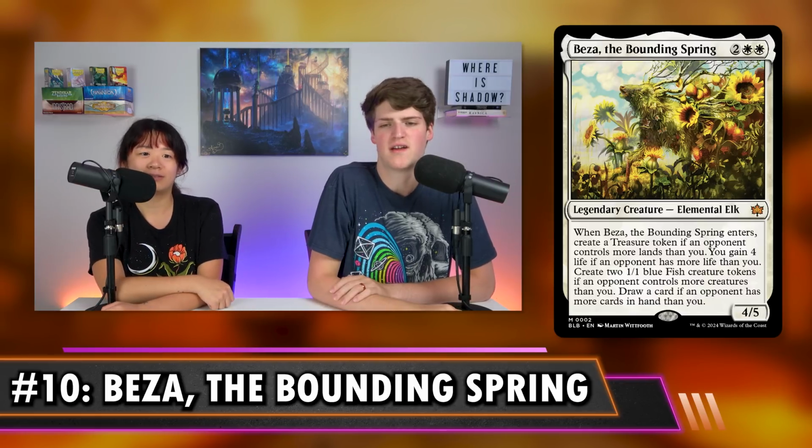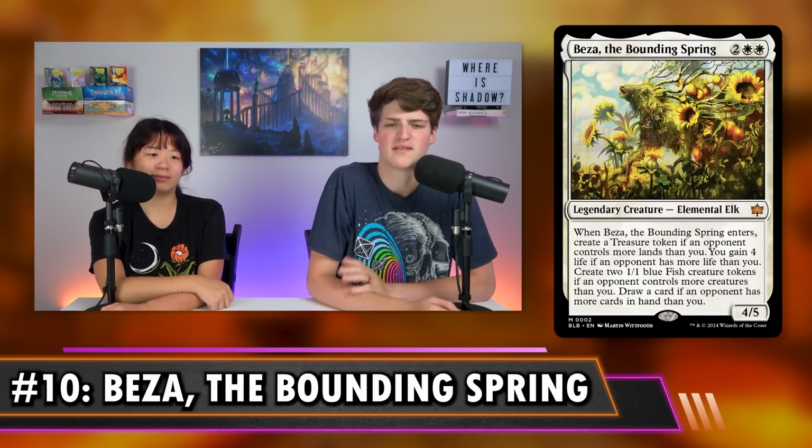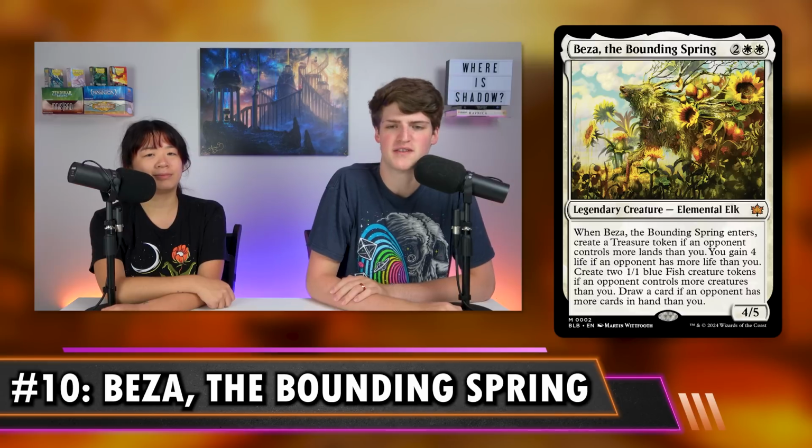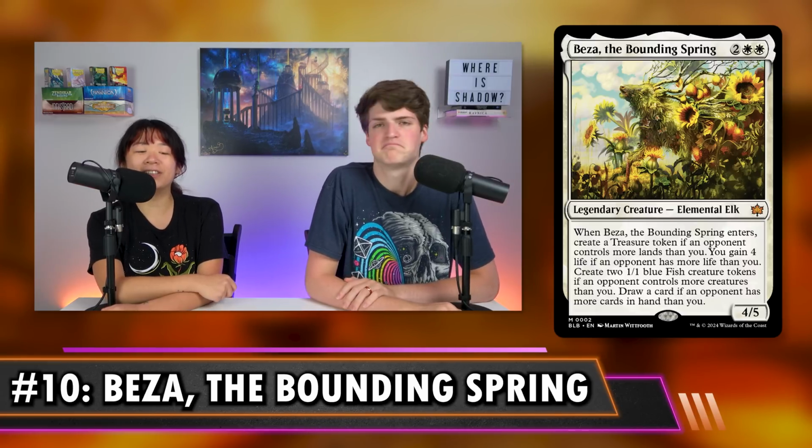It also does other stuff. Even if you just have the lowest amount of creatures, or it doesn't have to be the lowest, it can be the second lowest, you get 3 creatures for 4 mana, which is 6 power, 7 toughness over 3 bodies. I think that's a really good rate overall.